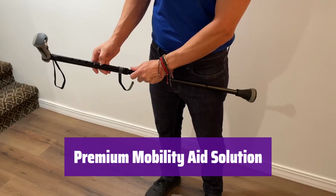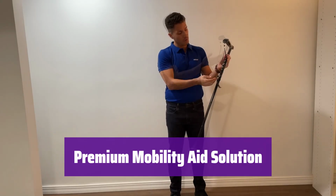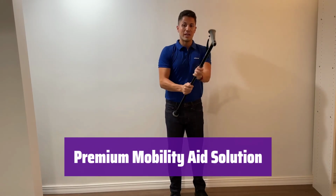This REHAND walking cane redefines mobility assistance. It's designed with your needs in mind. You'll receive a folding cane, a travel bag, and excellent customer service. It provides a brilliant user experience.